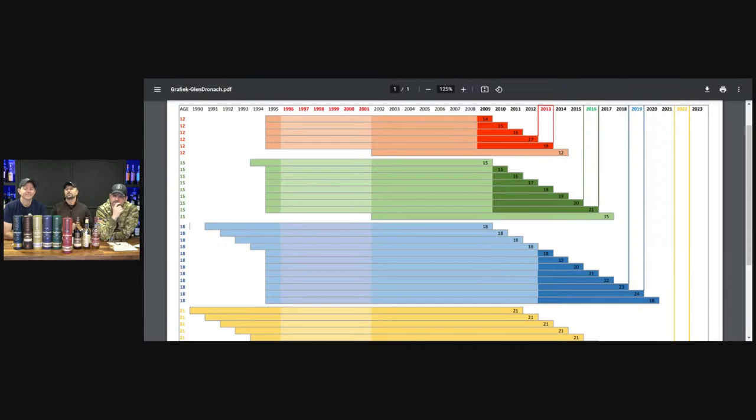Now, fast forward to 2009, Billy Walker owns this stuff and he's like, hey, I want to put a 12-year-old out. All right, where am I going to get the whiskey to put a 12-year-old out? He can't use any of that liquid from 2002, 3, 4, 5, 6, 7, or 8. Why? Because it's not 12 years old. There you go. So he's got to go all the way back and start using liquid from 1995. So he's going back to the stockpile.